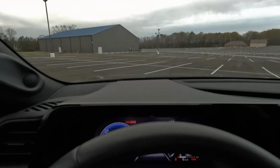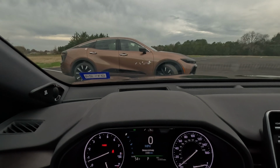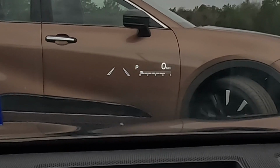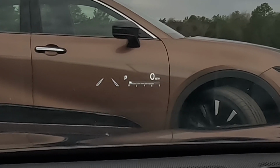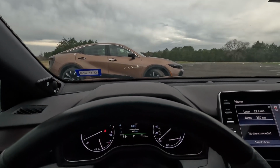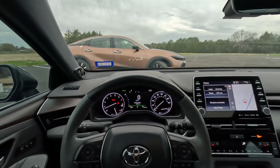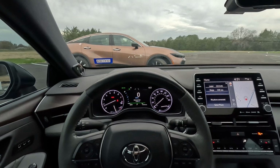And one glaring omission in the Crown, while the Crown does have full digital gauges, it does not have a head-up display. So you can see we've got a very nice head-up display in this that does employ the traffic sign recognition. We've got our speed, our RPMs, and our lane keeping information displayed there in front of us. Because the Crown gets a full digital instrumentation cluster, I don't feel like it needs it, but it is a really nice touch to have a head-up display even here on the not top trim limited version of the Avalon.